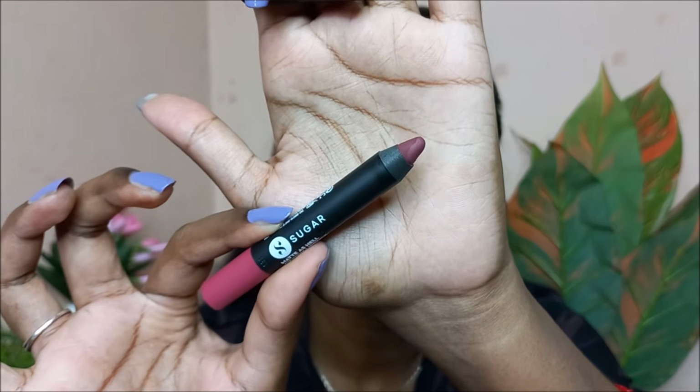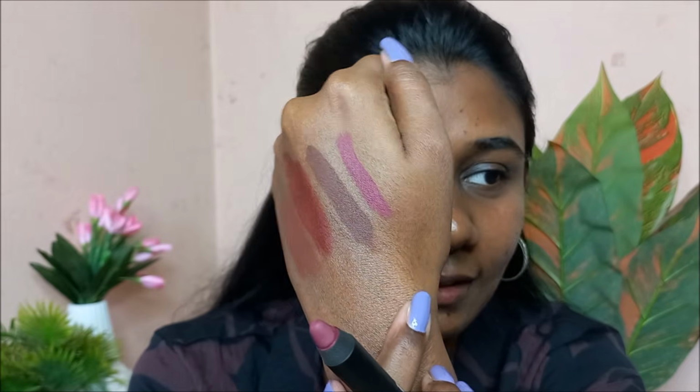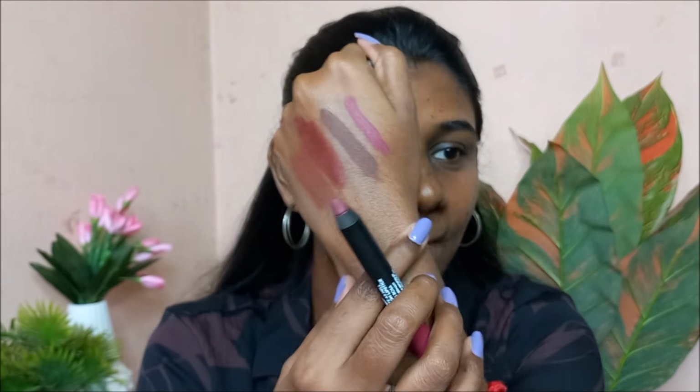Okay, next we have a Sugar Matte as Hell crayon lipstick. This is in the shade Miss Rosa. This is how the shade actually looks. Can you look at the shade? When you look at this shade, you would think, oh my god, it's a very beautiful shade and it is going to look beautiful on deep skin. It is looking like that kind of shade, okay? So that is why I bought it. Let's test it, okay?